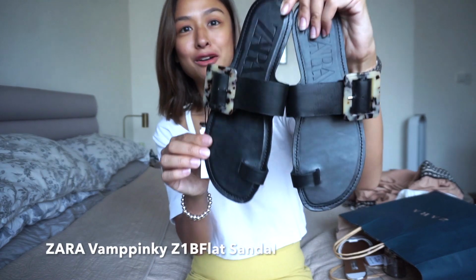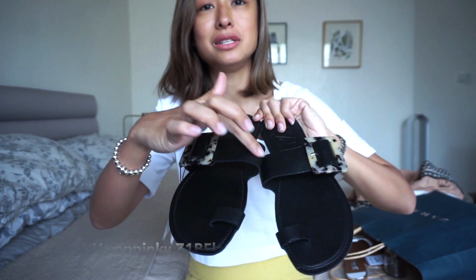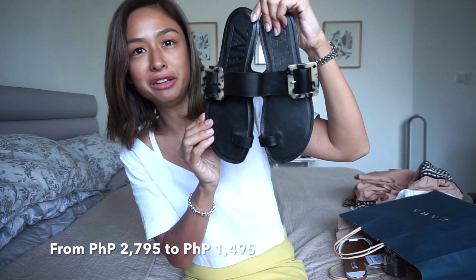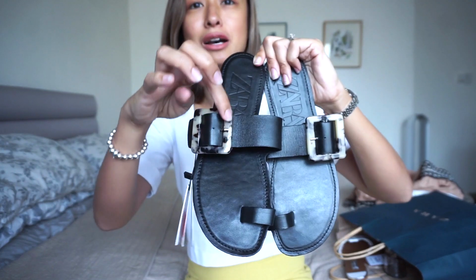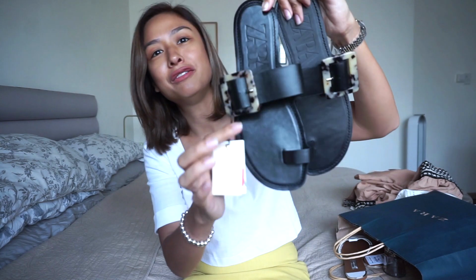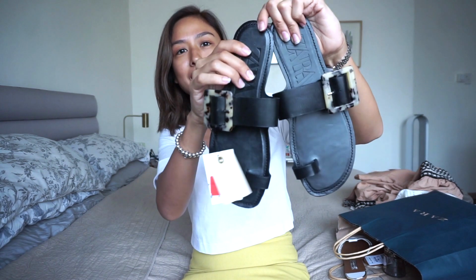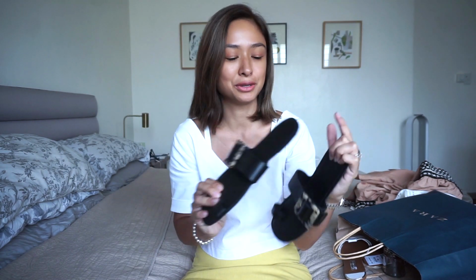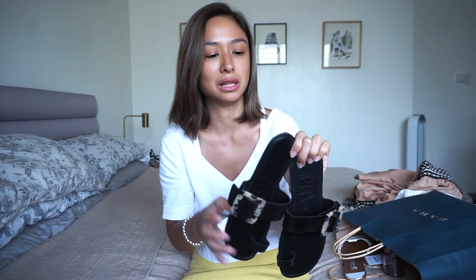Next up is this pair of sandals, and this is made of real leather, and it's just really pretty flats, and it has this tortoise shell detail, which I love, and this buckle. And yeah, it's very simple, but I think it's very elegant, and I love the fact that it's made of real leather. So that is a plus for me because I know it will last a long time.